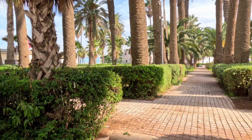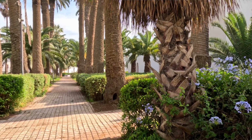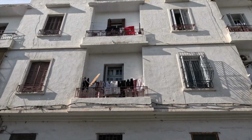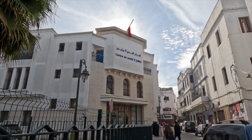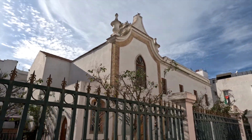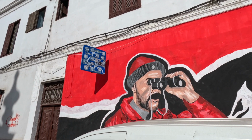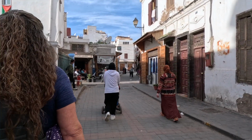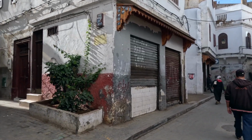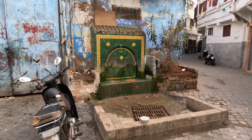Found a nice park, but it's kind of gated off, so we can't go inside, but looks really nice. From the outside, at least. Cool street art. Yeah, we're kind of walking in the locals area. We're not in the tourist area. Dinner? Anyone? You find these in the Medina. It's a place where they can get some fresh water.